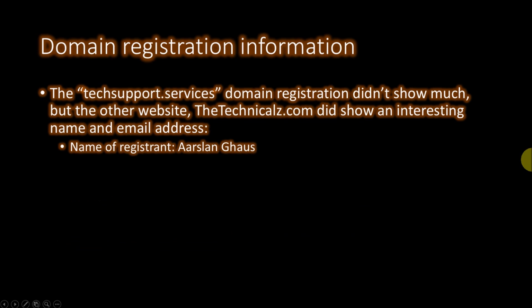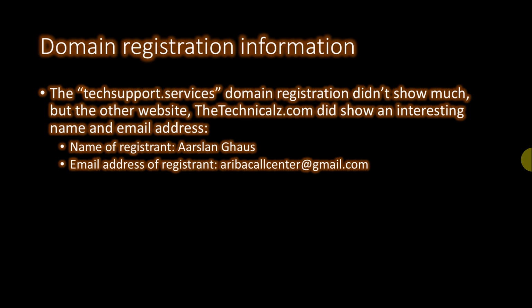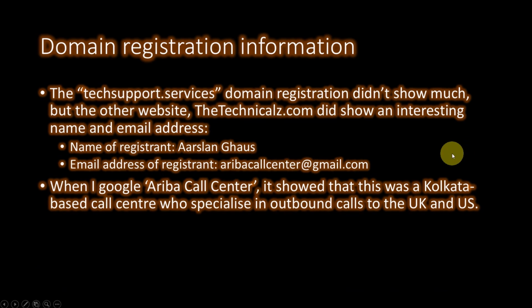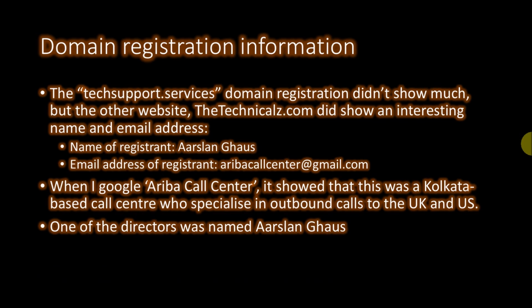In particular, it showed me the name of the registrant, somebody called Arslaan Ghaus, and the address of the email address seemed to be something called the Ariba Call Centre at gmail.com. When I googled the Ariba Call Centre, this showed a Kolkata-based call centre who specialise in outbound calls to the UK and the US, and one of the directors was named Arslaan Ghaus.